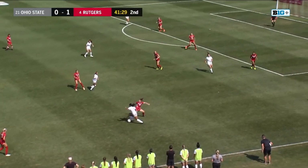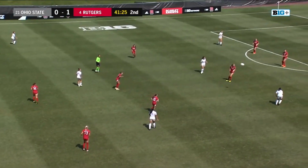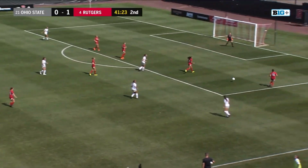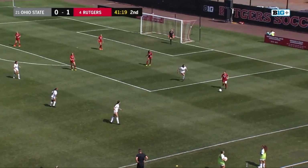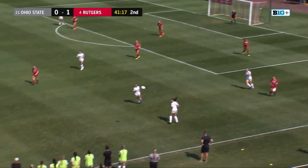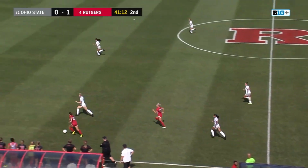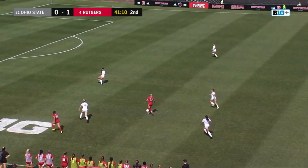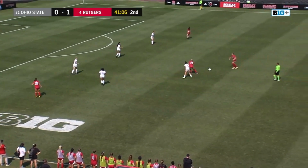Here's Jones. I chipped in, but it's between Banks and Meisel, and no Buckeye really in the area. And now Lowry comes out wide, and she claims it as Tiernan cuts back inside. I couldn't handle it initially.